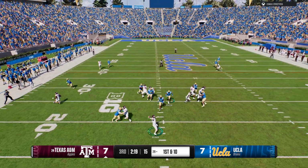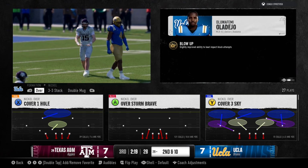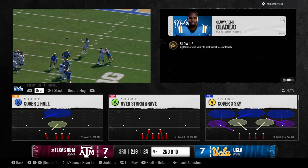Wants to throw on first down. Those two not on the same page. It's incomplete. It leads to second down.